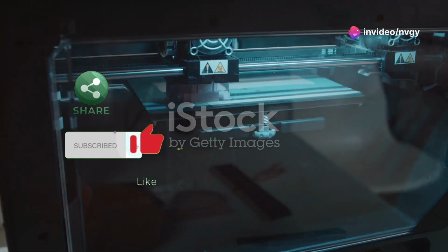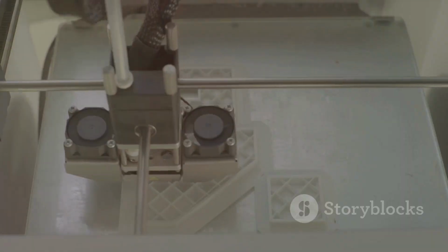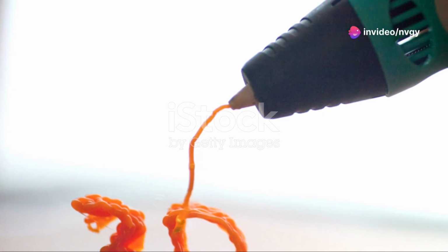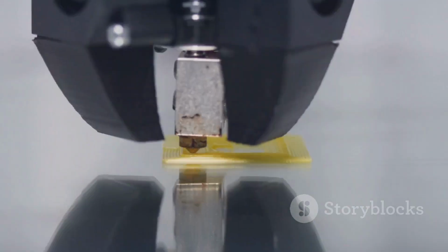Get ready to discover the endless possibilities that 3D printing offers, whether you're a DIY enthusiast or a curious newcomer. From simple, functional mugs and organizers to engaging toys and educational models that make learning real, this technology is about to change the game.